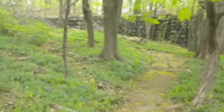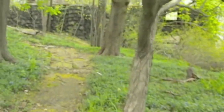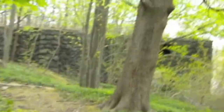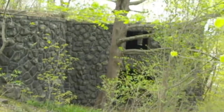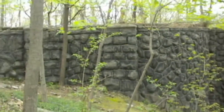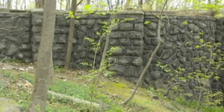Okay, right here is the ruins of the Cliffdale. It was like an old mansion or house or something that was built back in like the early 1900s. You can see the stone steps still here. Garage structure, everything. And I guess it's what remains of what used to be this house.